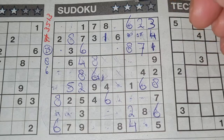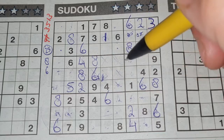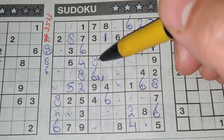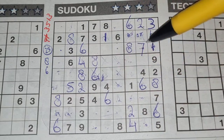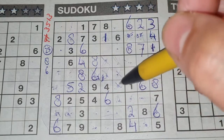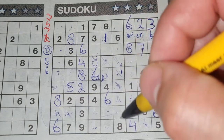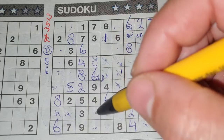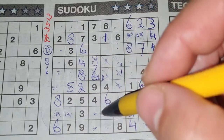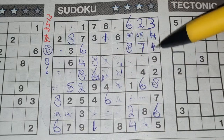So now 1, 1, 1. In this big square we have 5 missing numbers. One of the missing numbers is 1. We see here 1, no 1 in these 2 boxes. There 1, no 1 in that box. So the 1 could be here, could be there. So we have a 1 in one of those 2 boxes in this column. 1 in the middle column. So the column next, the only 2 places for the 1 should be here or there. We have a 1 in one of those 2 boxes in this row. So no 1 in that box. 1 box left for the 1 should be there.